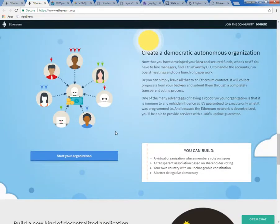Next thing you should know is you can build a decentralized autonomous organization. So now that you've developed your idea and secured funds, what do you do next? In a normal situation, you would hire managers, find a CFO to handle the accounts, run the board meetings, and do a bunch of paperwork. Or you can make it autonomous in the application itself. You can leave all of that to the Ethereum contract, because what it does is it collects the proposals from your backers, and you submit them through a completely transparent voting process. And again, that's all in the technical details of how this works.